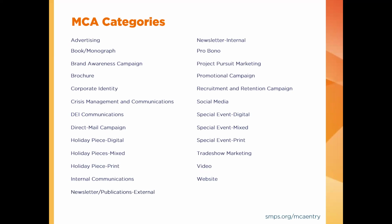Some of these categories, such as special event and holiday piece, are broken out by digital, mixed media, and print, because the number of entries supports those different media platforms being judged separately. For some of the broader categories, such as advertising, the number of entries will determine if individual awards will be granted by each media type, which is digital, mixed, and print.